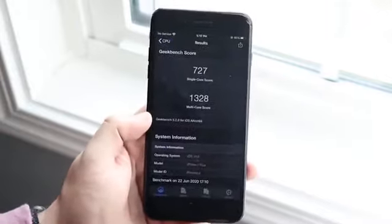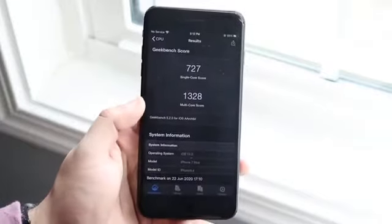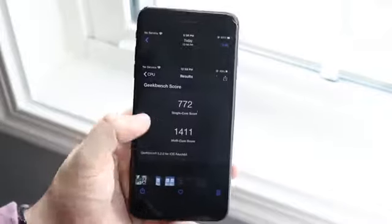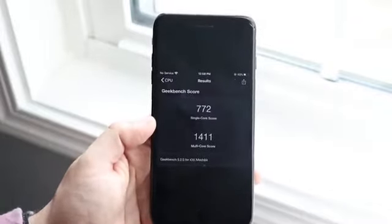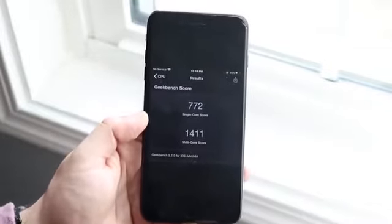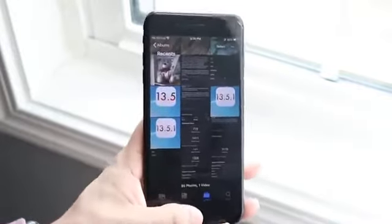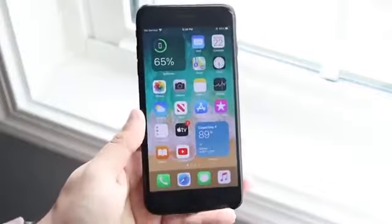Now I did rerun that benchmark like I said, and I got a 727 and 1326 for the multi-core score. Compared to the earlier one, it did go down a little bit, but not by much, so you're still going to be getting pretty good performance. It's not going to be getting like 50 times the performance or anything like that, so don't expect it to be anywhere near that, but still a good performing phone regardless.